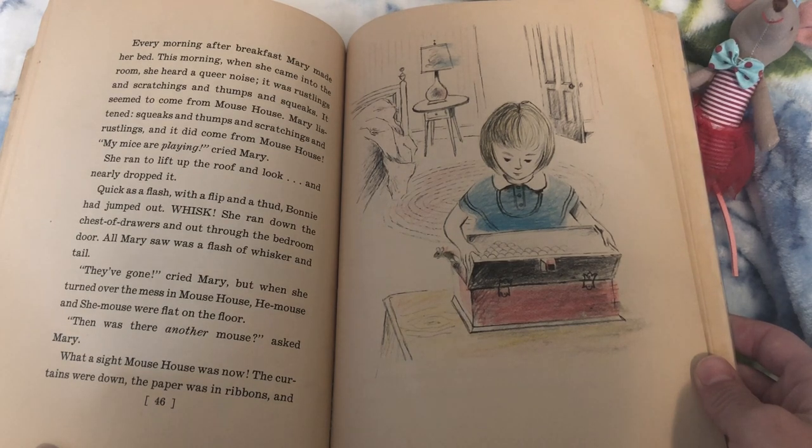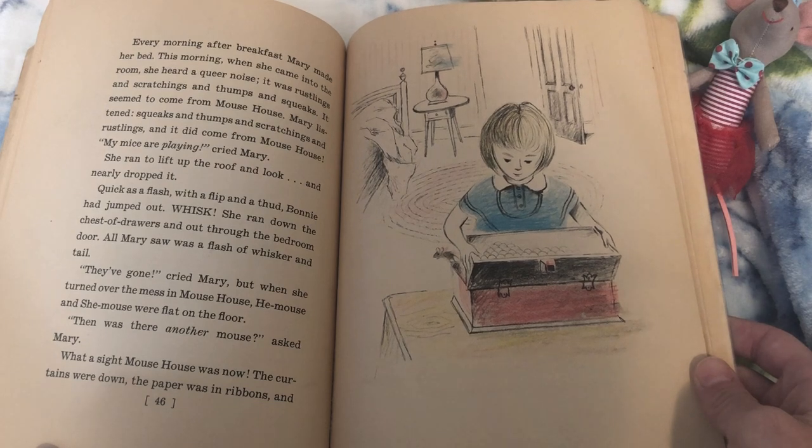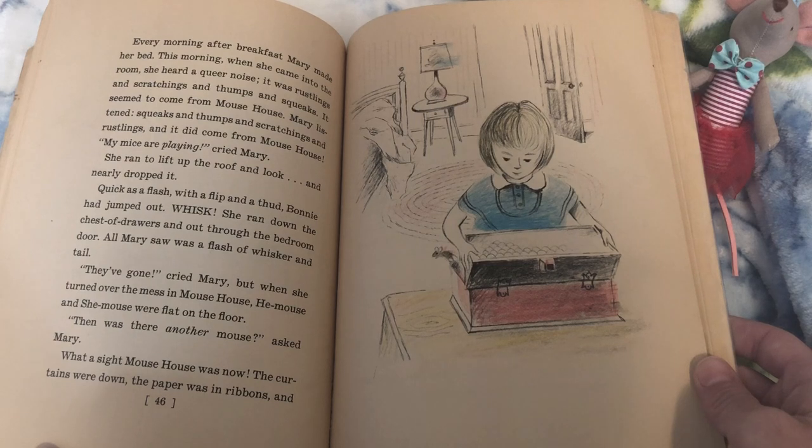It seemed to come from Mouse House. Mary listened: squeaks and thumps and scratchings and rustlings, and it did come from Mouse House. "My mice are playing," cried Mary. She ran to lift up the roof and look, and nearly dropped it. Quick as a flash, with a flip and a thud, Bonnie had jumped out. Whisk! She ran down the chest of drawers and out through the bedroom door. All Mary saw was a flash of whisker and tail.